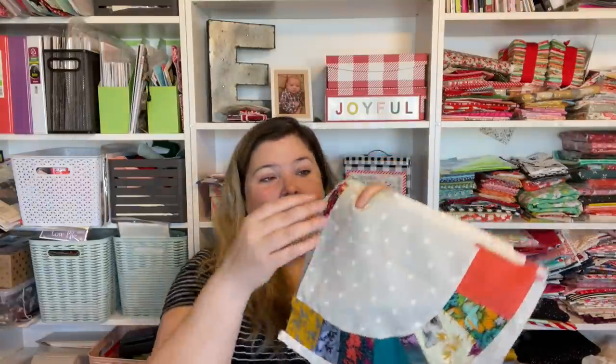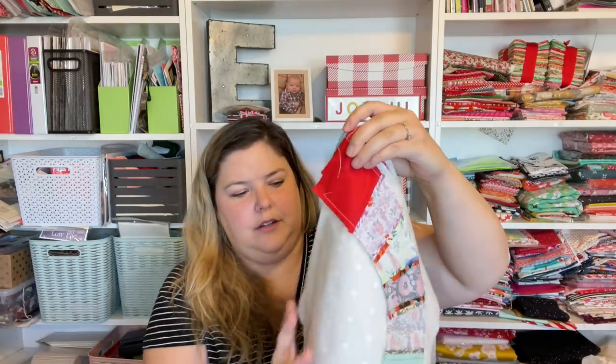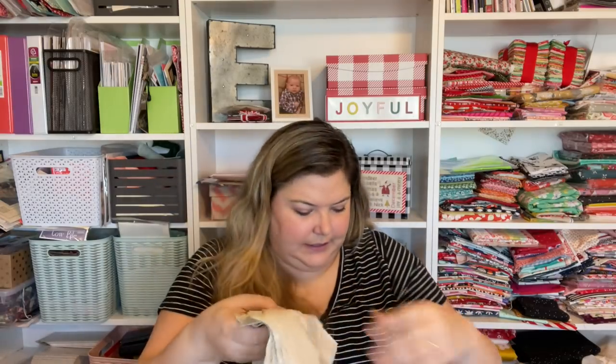So I have a lot of blocks made, different backgrounds. Here's a different background. Different backgrounds with all my little wedges. I have a lot more of my backgrounds and stuff cut out, and then I have all of my rings assembled. I just have to get the rest of my backgrounds cut out and then put all of the wedges together, so the quilt top comes together.